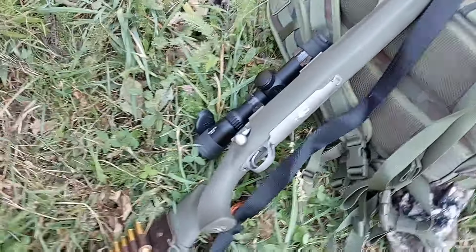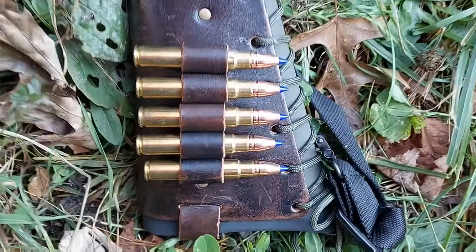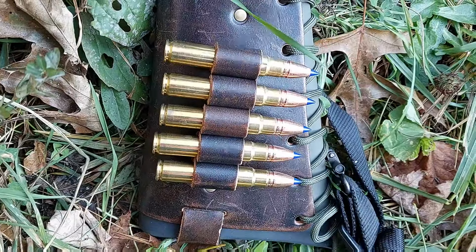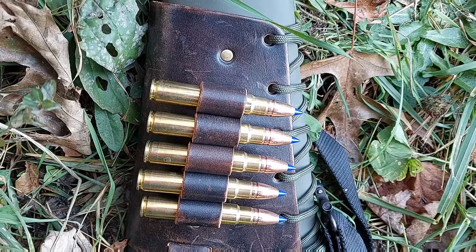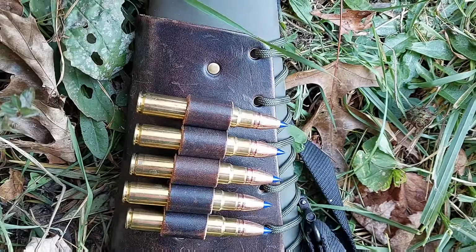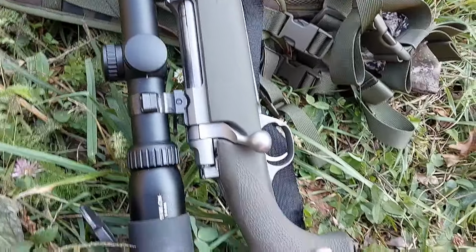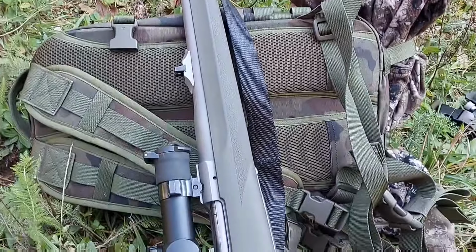And my main hunting rifle is my 416 Ruger. And these are 350 grain Barnes TTSX hand loads. They should be going right around 2,500 feet per second. I've done a lot of videos with these loads and with this rifle. It's a Ruger M77. 416 Ruger. It's very powerful.